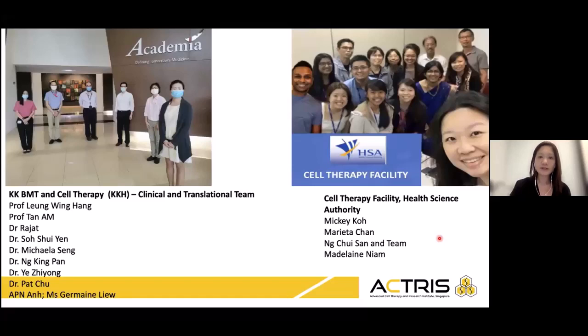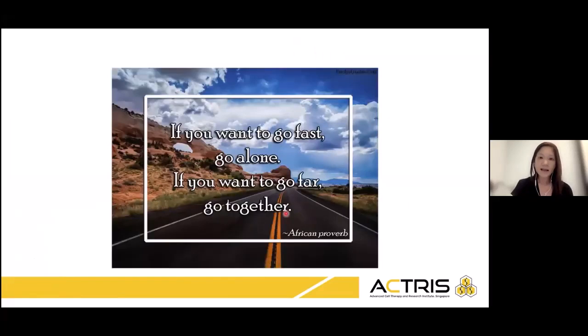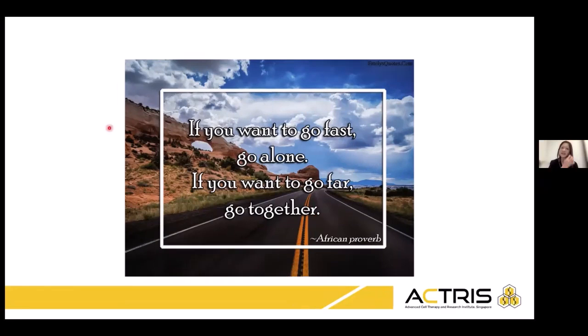So just to introduce the group, we have a small but growing clinical and translational team led by Prof. Wing Leong, and some of us, as well as a group in the lab. And we work very closely with the cell therapy facility in HSA, who are really excellent, and we are very grateful for their very close collaboration in manufacturing our CAR-Ts. And so with that, I thank you. I invite any questions, leaving you with my pet mantra. If you want to go fast, go alone. If you want to go far, go together.